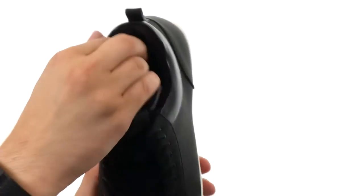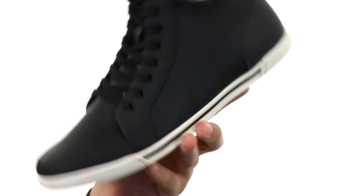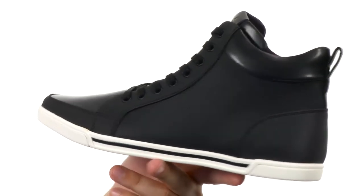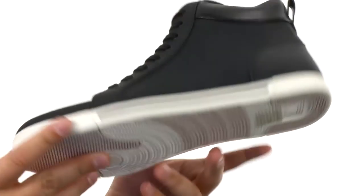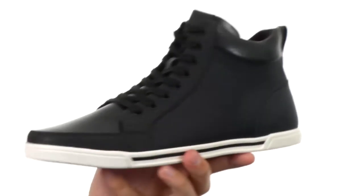You have a very comfortable inside lining here with a good amount of padding on both the collar and down in that footbed to keep your feet feeling fantastic throughout the day. Got the nice looking stripe around the midsole here, the sturdy outsole resting down on the bottom to help keep you nice and steady all day. Style and comfort together in one awesome pair of shoes from ALDO.